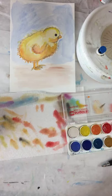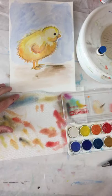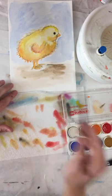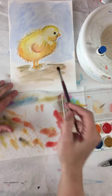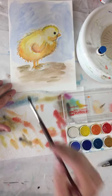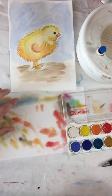So I'm going to go in with my darker brown. And you see how I'm only adding just a little bit to it because I want to see that other side, that other color too, in it. It also would need a shadow because the chicken is hovering there, right? So there would be a shadow underneath him.